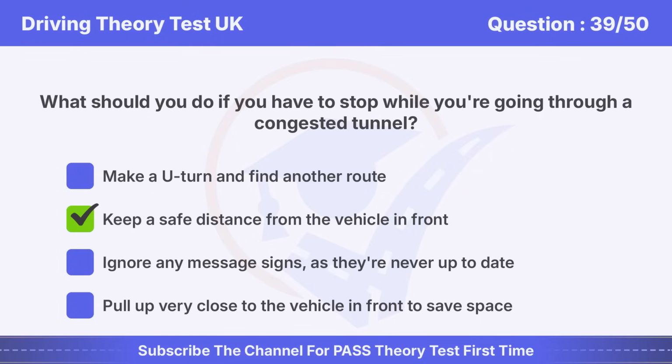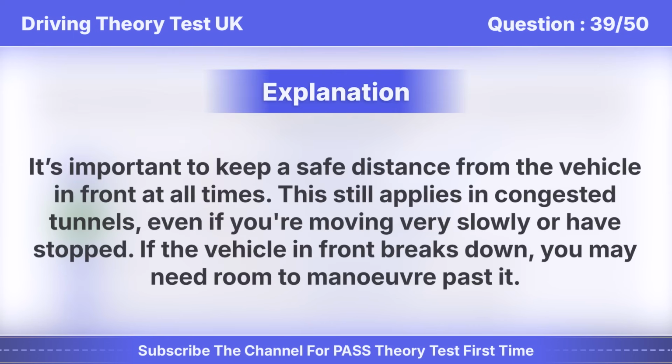Answer is B. Keep a safe distance from the vehicle in front. It's important to keep a safe distance from the vehicle in front at all times. This still applies in congested tunnels, even if you're moving very slowly or have stopped. If the vehicle in front breaks down, you may need room to maneuver past it.